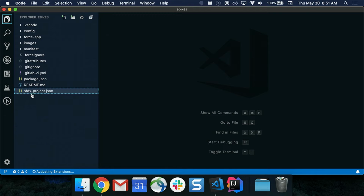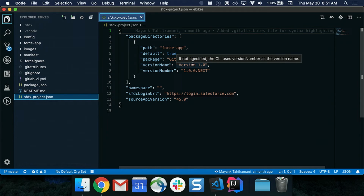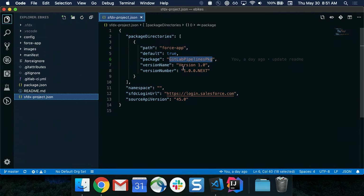And another thing that the template does is initialize the SFDX project JSON, assuming that you're going to be generating a package. All you would really need to do is change the package name here to a package that you've already created.